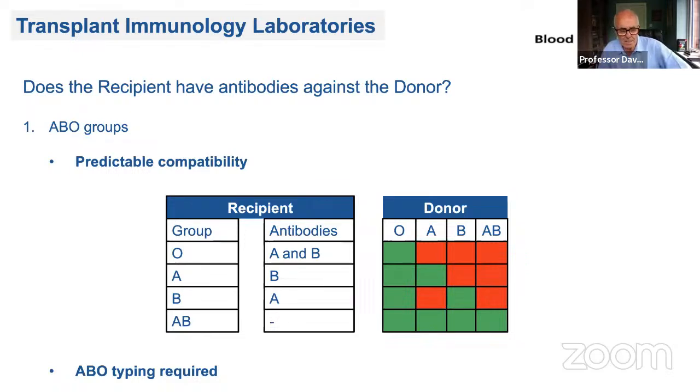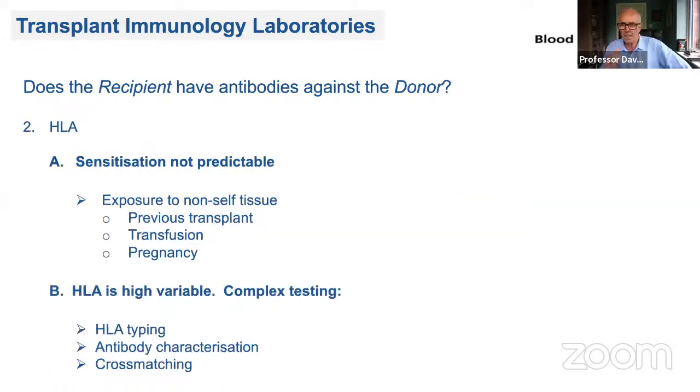All you need to do for this is ABO type donor and recipient, probably confirm them, and then the compatibility can be predicted. HLA is a bit more complicated. The sensitization is not predictable. You need to be exposed to non-self tissue, whether that's a previous transplant, transfusion, or a pregnancy, to form HLA antibodies. The other problem is HLA does not, like ABO, have just 4 different forms. It's highly variable, and I'll describe that in a minute. This means that testing is complex. The antibody characterization, the HLA typing, and the cross matching are all complex.